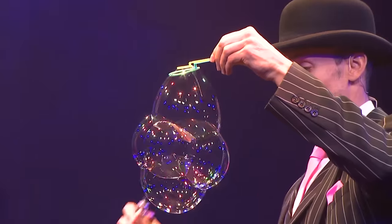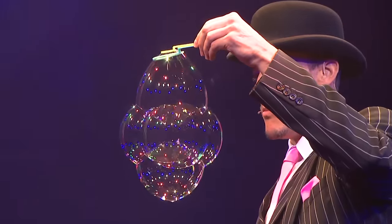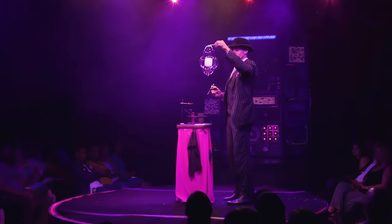Behold, the second of the Platonic solids. A bubble cube.